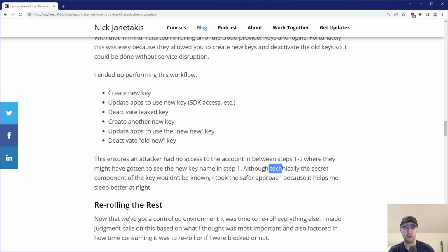Although technically the secret component when you create a key isn't known, at least on AWS, right? You make a new key pair, you've got basically the ID, which is technically not a secret, it's shown in plain text on Amazon's web console, etc. And then you have the secret part of that one, which is never shown beyond you just creating the key. You have to copy it to your clipboard or just download the file that they give you and that's it. You'll never see it again.